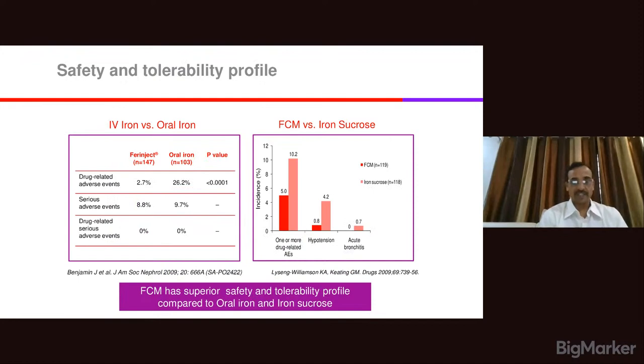Again, you can see the safety and tolerability profile. Here on the left side, IV iron versus oral iron, you can see that the ferry inject group has much fewer side effects. Overall serious side effects were less than 3% and overall side effects less than 7.4%. On the right, we can see the ferric carboxy maltose versus iron sucrose side effects, and we can clearly see that the total number of side effect events occurring in FCM was lesser as compared to sucrose.